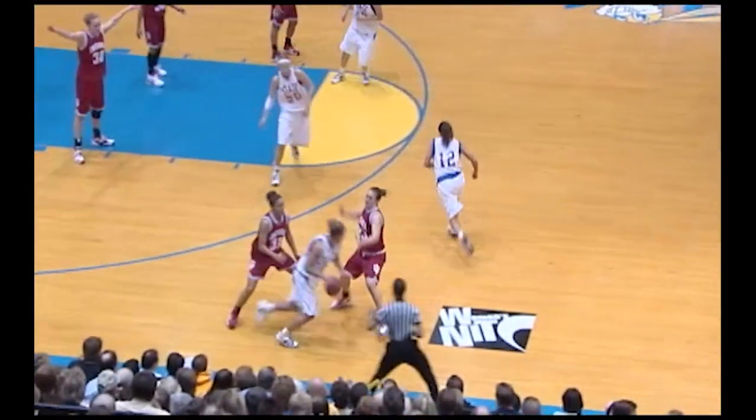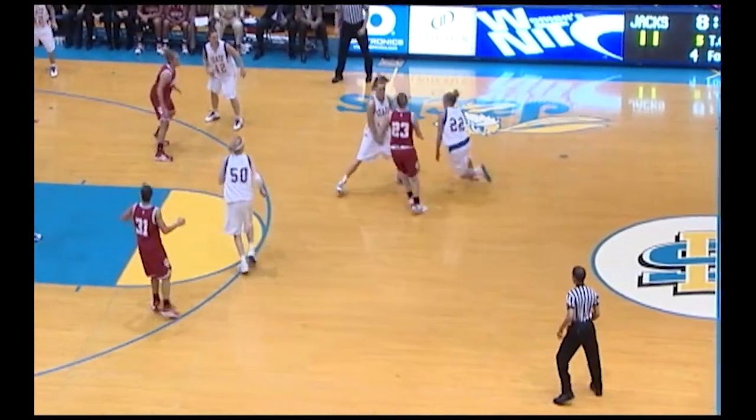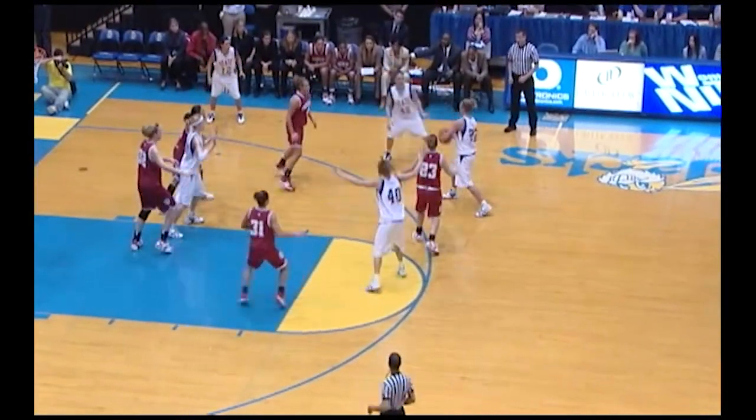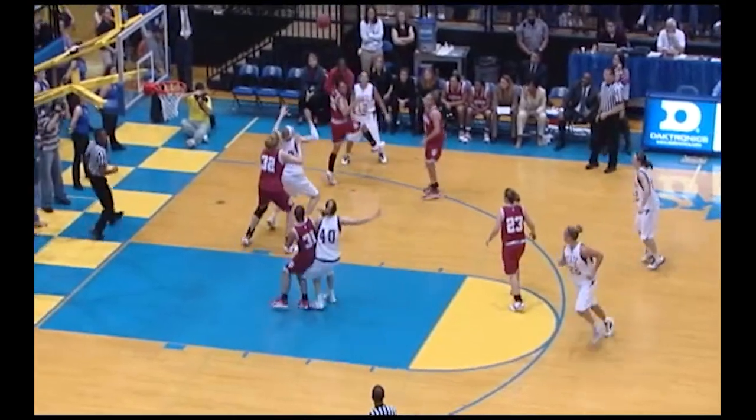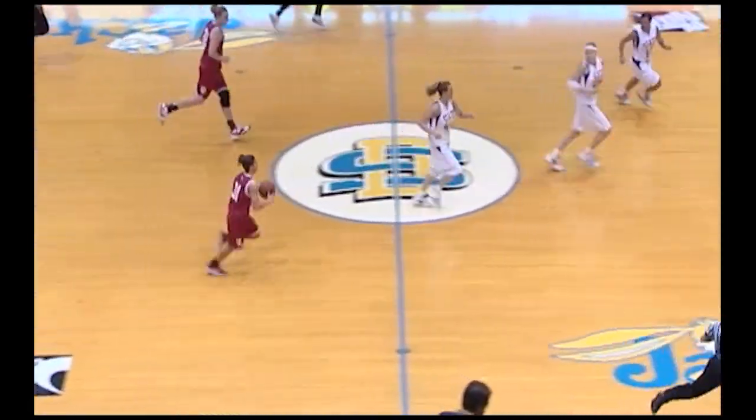The Hoosiers doubling up the Jacks on the left wing. Cornerman dribbles out of the double team. Top of the key, Ketty with the dribble, gets a screen by Bover. Trying to reverse it, can't. Goes right corner. Allison Anderson pass inside to Grimsrud. Tipped by Roberson, stolen by the Hoosiers.